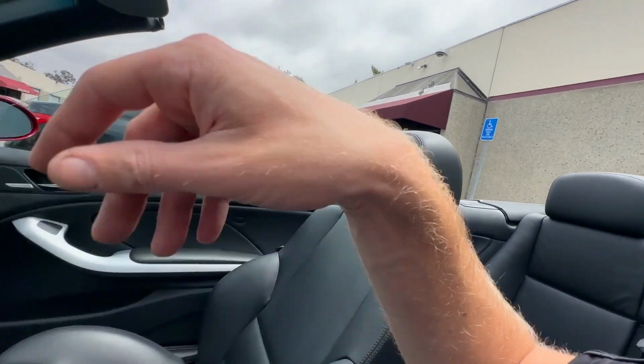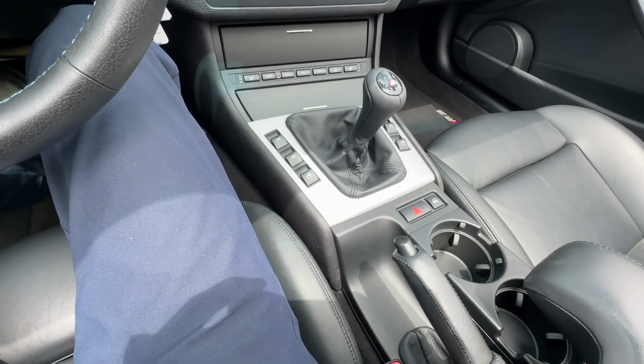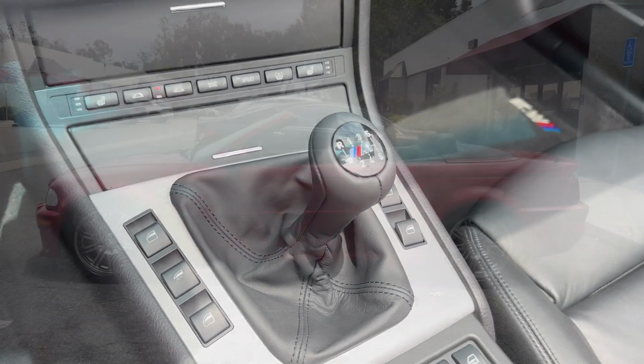And then one of my favorite features about these M3 convertibles, there's a button right here to lower all the windows at once. You don't have to press 4 switches, you don't have to wait, it's one touch. And we are now a red BMW convertible with a stick.